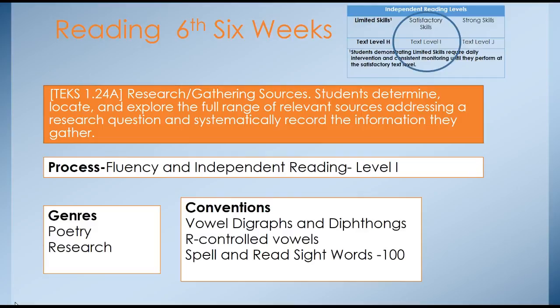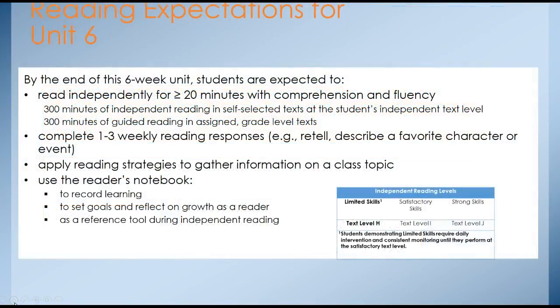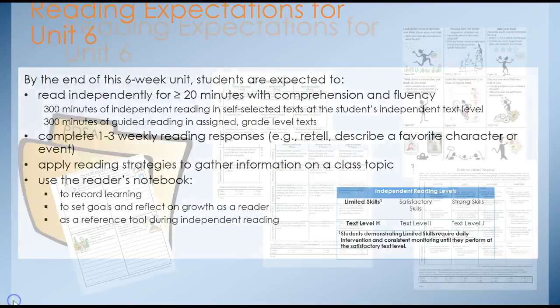The main genre that we'll be looking at this 6 weeks is poetry, but then you will also have all the research standards that need to be addressed in first grade. Our conventions are vowel digraphs and diphthongs and R controlled vowels and the sight words that they need to secure before they leave you. So, looking at this, we still want them reading independently for 20 minutes or greater with comprehension and fluency. We need them doing their weekly responses, retelling, describing a favorite character. The thing that was added this 6 weeks is apply reading strategies to gather information on a class topic. And once again, looking at their independent reading level.